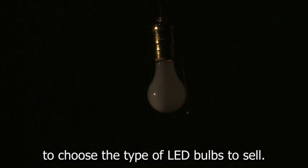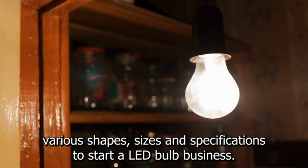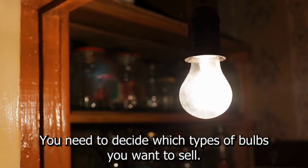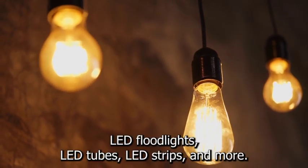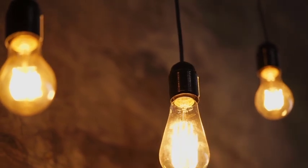2. Choose the type of LED bulbs to sell. LED bulbs come in various shapes, sizes, and specifications. To start a LED bulb business, you need to decide which types of bulbs you want to sell. Some of the popular types of LED bulbs include standard LED bulbs, LED floodlights, LED tubes, LED strips, and more.